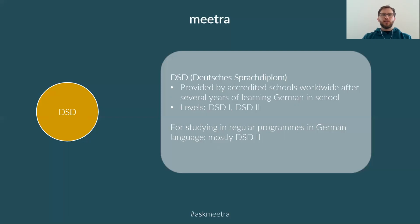DSD1 qualifies you for the so-called Studienkolleg. These are the preparatory courses that many German universities offer when, for example, your study background is not sufficient to be eligible to apply. You can enroll in the preparatory course, and there you get additional training in natural sciences or humanities, or whatever your study field is, and additionally you will learn German. With DSD1 you can directly apply for these Studienkollegs, because you already need a certain level of German to go through the Studienkolleg, which is a one-year training, after which you can apply for regular programs in Germany.